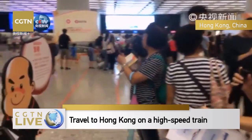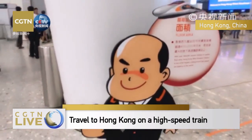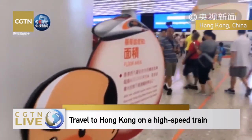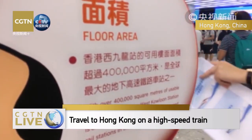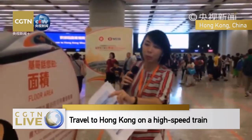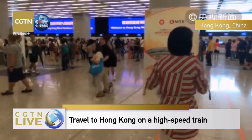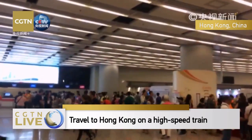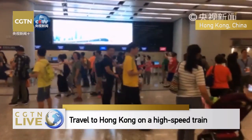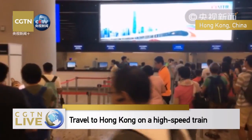And in order to help you better understand the West Kowloon high-speed railway station, the local company has prepared games and information boards for you to know the station. For those who have already traveled in the subways of Hong Kong, you may be very familiar with this. This is an information board. Inside this hall, it's written that the surface of this railway station is 400,000 square meters.